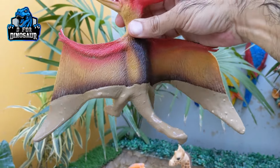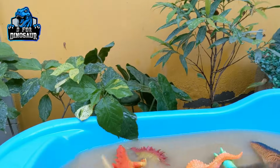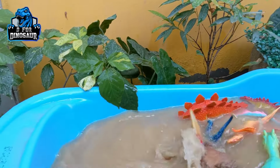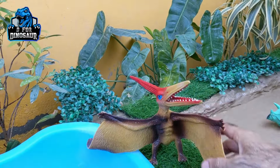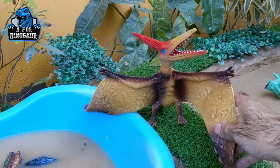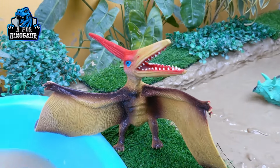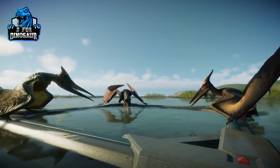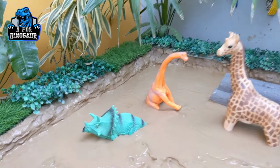This one is an amazing toy. A very, very big one, like the real one. Let's make him clean. Here we go. This big Pteranodon is clean. And let me put it here so you can see how big he is. Wow, the best of the best. Plastic white dinosaur. And let's go and check what we have next.